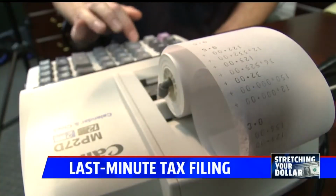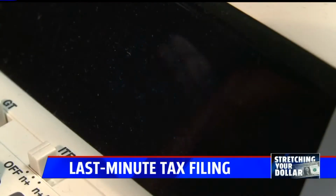If you're not able to make the April 15th tax filing deadline, you can file for an extension. Just be mindful, though, that if you do take that extension and you end up owing taxes, you might have to pay a penalty for what you owed.